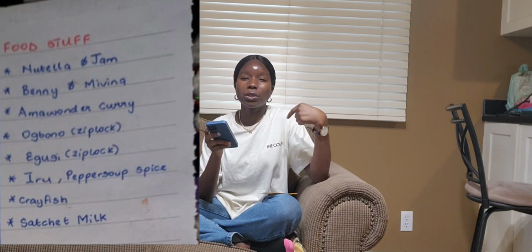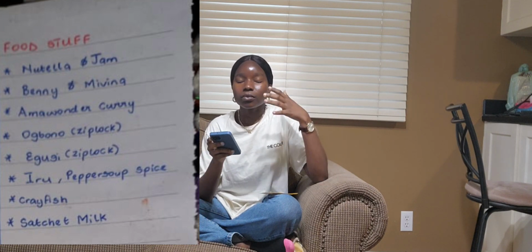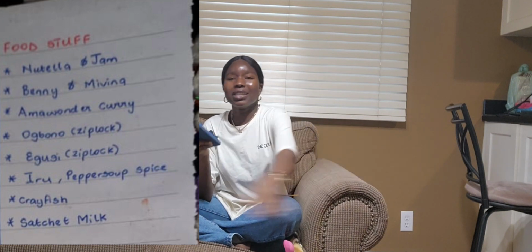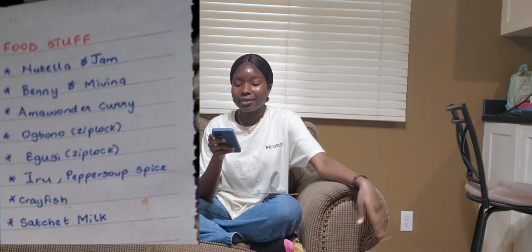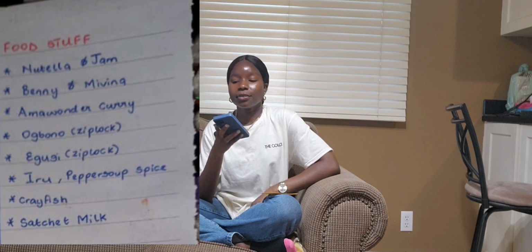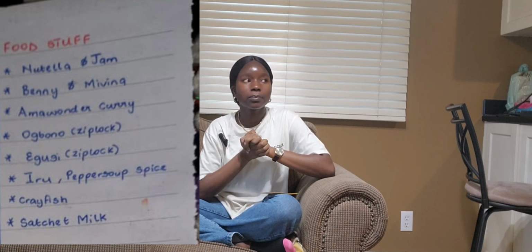Like me, I don't drink liquid milk, right? So I bought a carton of Peak milk, and I just laid it inside my Ghana Must Go bag. Yeah, so sachet milk. Basically, those are the things I think are really, really important. I don't know if there's any other thing. I don't think so, right?